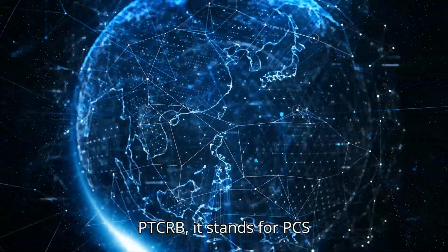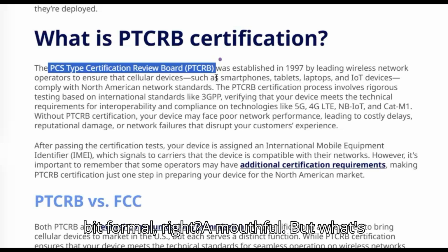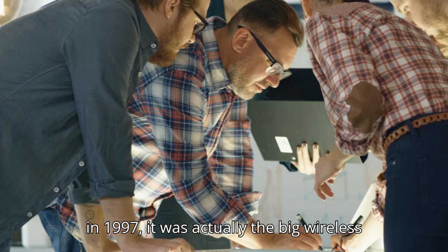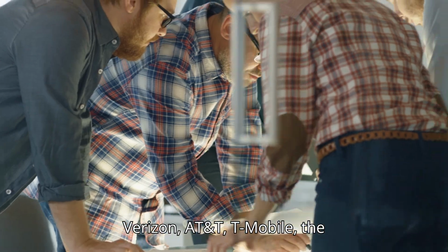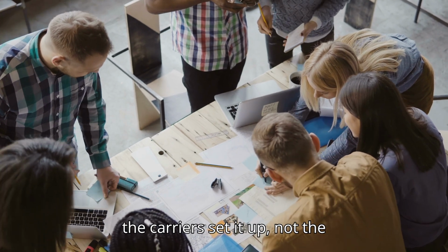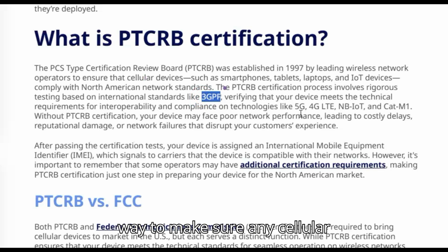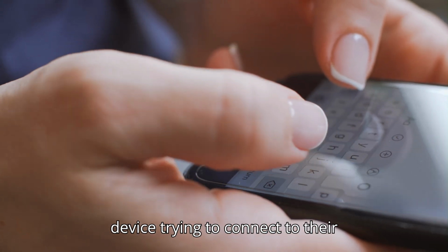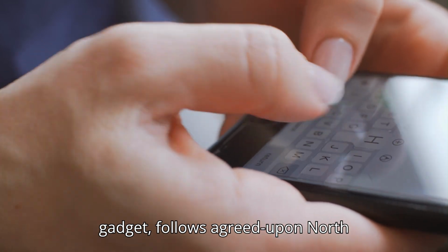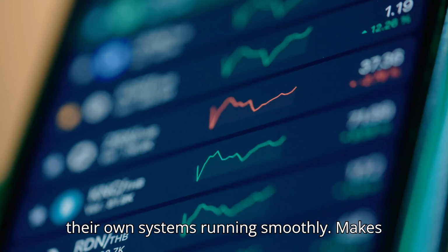PTCRB stands for PCS Type Certification Review Board. Sounds a bit formal. Right, a mouthful. But what's interesting is where it came from. Back in 1997, it was actually the big wireless carriers here in North America, Verizon, AT&T, T-Mobile, the main players, they got together and established it themselves. Oh, really? So the carriers set it up, not the government. Exactly. Their goal was very specific: create a single, unified way to make sure any cellular device trying to connect to their networks, whether it's a smartphone, a tablet, or your latest IoT gadget, follows agreed-upon North American standards. So it was proactive, the network operators wanting to keep their own systems running smoothly.